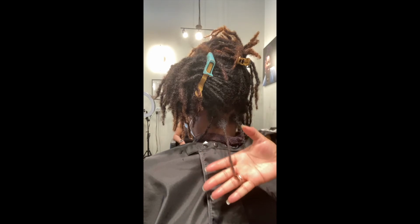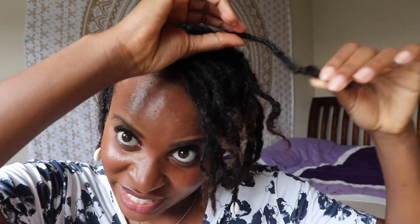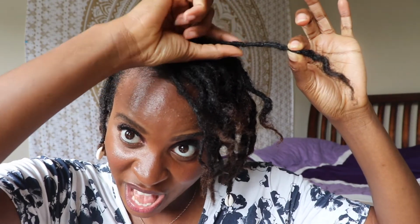However, 3 weeks later, which is actually last week, I noticed that, let's say this is the loc that got fixed. Say that she repaired it here. I noticed up here, the same thing started happening. It was a Friday evening and I was with my sister and I noticed it was literally hanging on by a thread of hair. It was so thin.